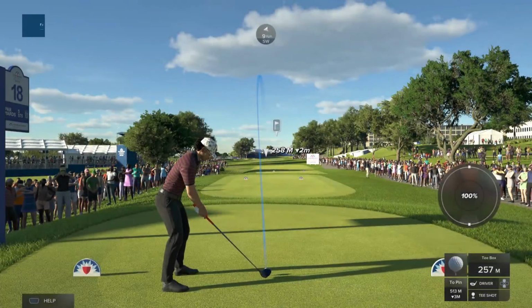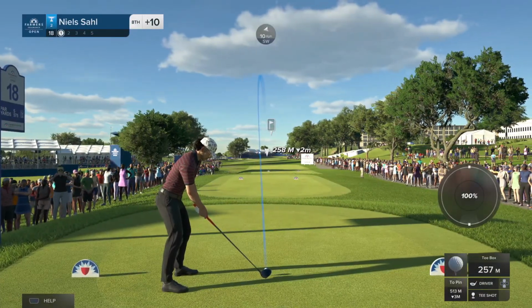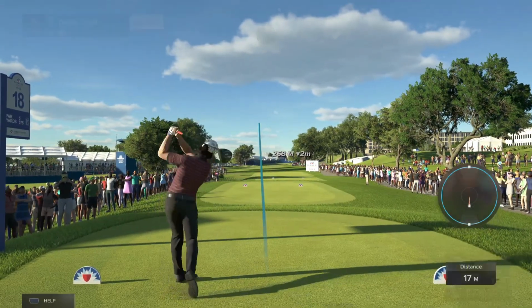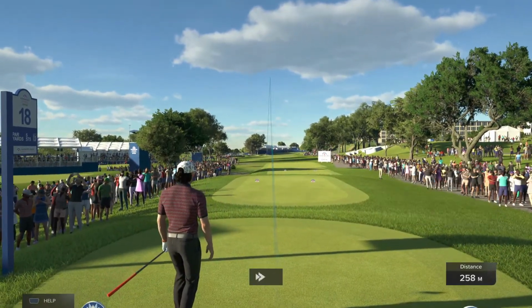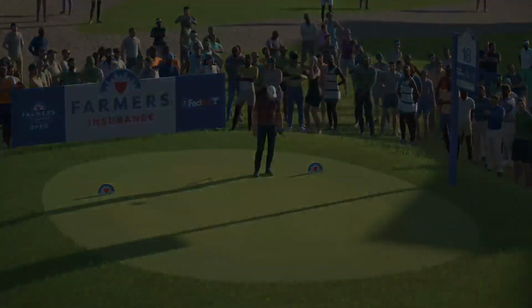The 18th hole is a par 5. I tell you, if you talk about risk reward par 5s on the PGA Tour, this has got to be up near the top of the list. You find the fairway, it's just begging you to go for it. You got the water fronting the green, and you have deep bunkers both right and left. But with the history of this hole, you got to go for it, don't you?